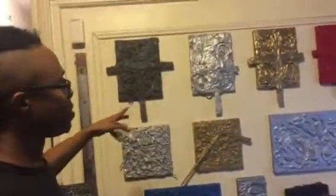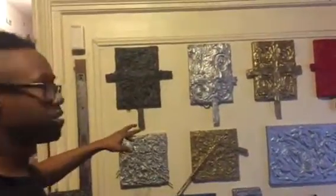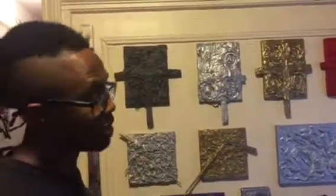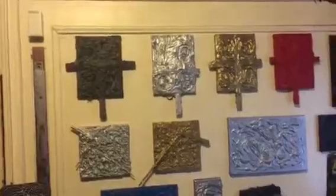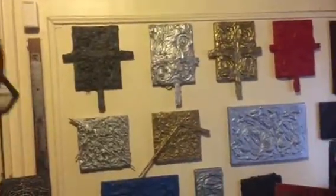I came up with this. I didn't come up with the technique. I'm sure other people are using plaster to make sculpture, but I wanted to add a thickness to my work, and so I started messing around with the plaster, and then it just grew into this.